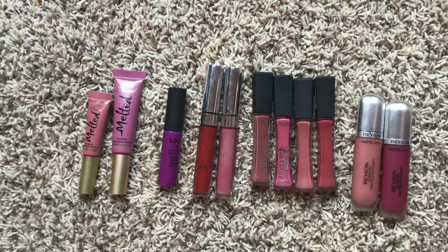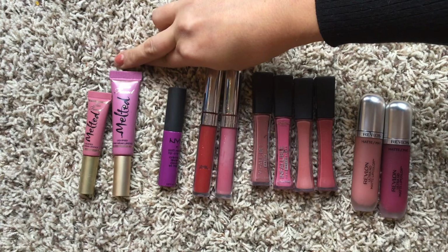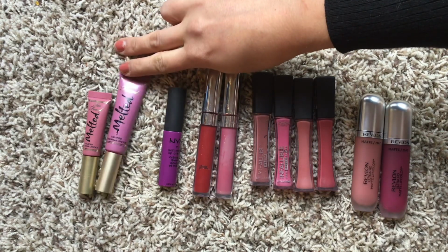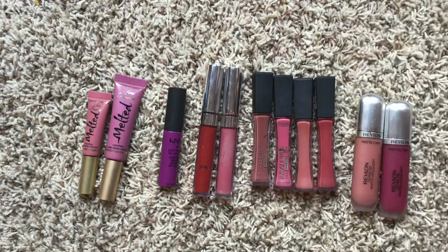So these are my true cream lipsticks, kind of like a liquid lipstick, but they don't dry down. Different companies call them different things, but they all serve the same purpose for me, so I'm grouping them all together. I have 2 of the melted lipsticks from Too Faced, and I really enjoy that formula. I like this type of formula for lip products in general because I find that they last well. They're not uncomfortable like a liquid lipstick, but they last decently well. So anyways, I like them.